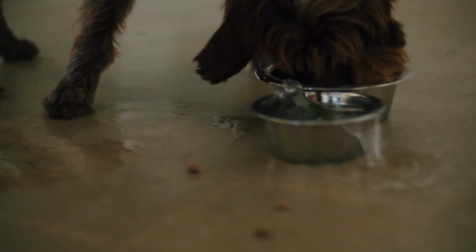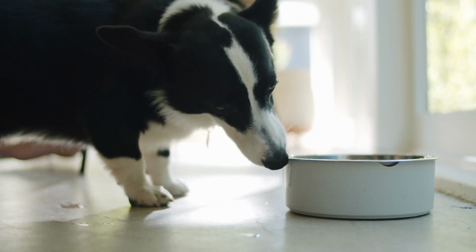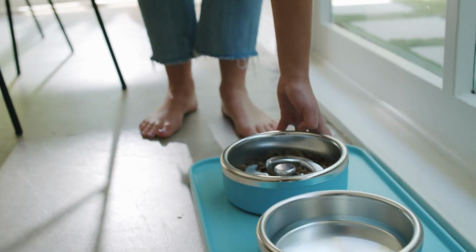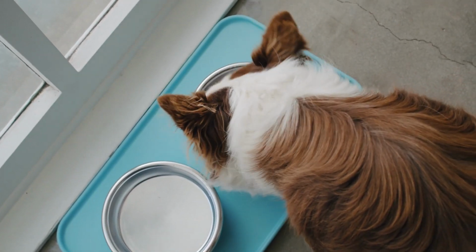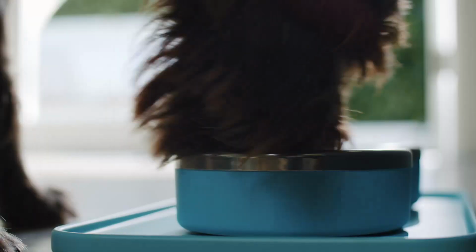For the messy eater, the teething newcomer, and the one that takes the scenic route, Trot products are designed with pets and their owners in mind, to make mealtime more enjoyable and less of a mess. Healthy mealtime isn't just about what they eat, it's also about how they eat.